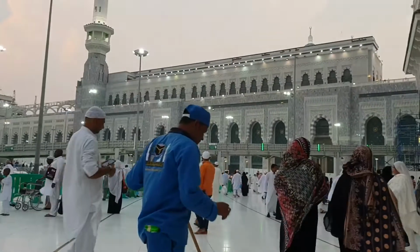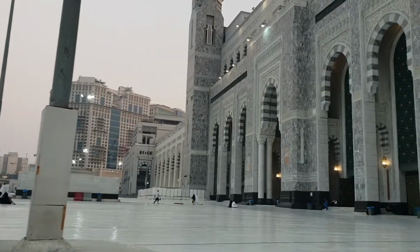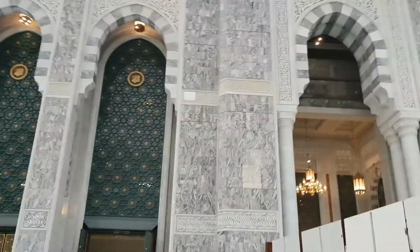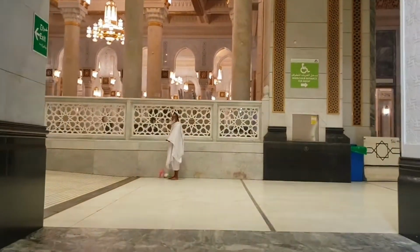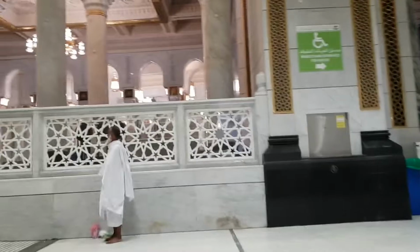But yeah, that's the new section over there. We're gonna try getting in through there, see how it goes. It's pretty sick. It's absolutely beautiful. Haram, where are we? This is the new section. Go right. Okay, this is a new section of the Haram.